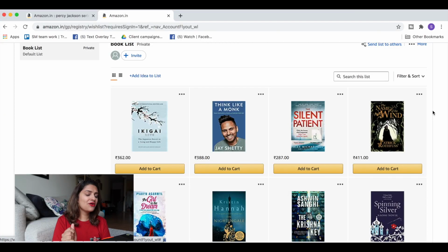Now I'm going to quickly run through the other books that I plan to buy using this sale. These are books that I've wanted to read for quite a long time, but I've just never gotten around to buying them. So I think the Amazon sale is a good time for me to actually buy the books. I'm just going to show you guys my wish list that I've already created. I've spoken about Ikigai, I've spoken about Like a Monk.